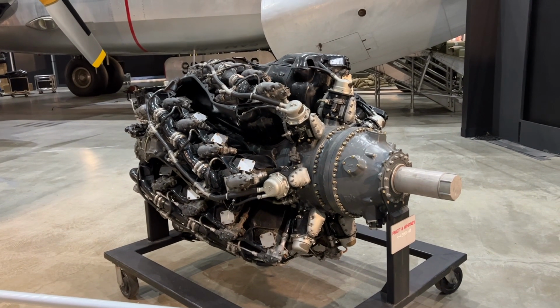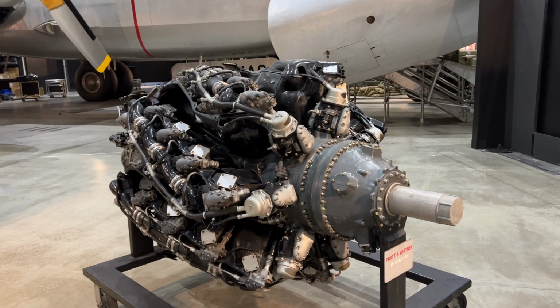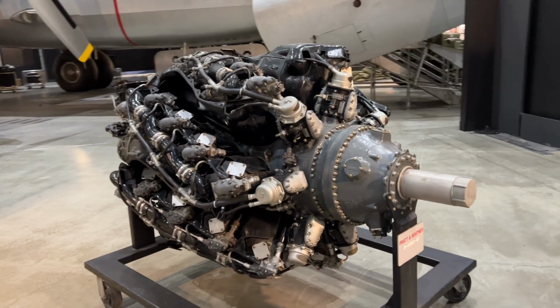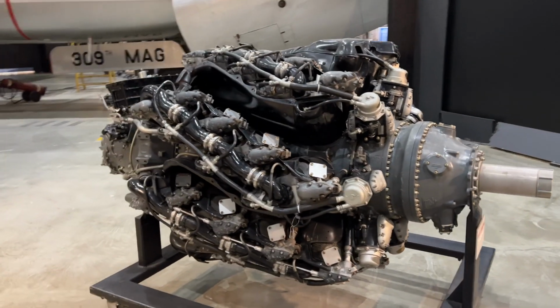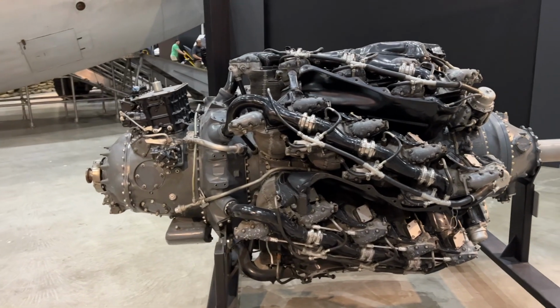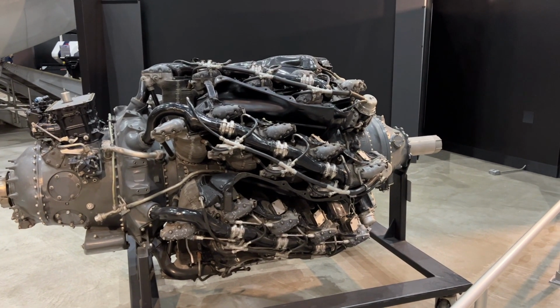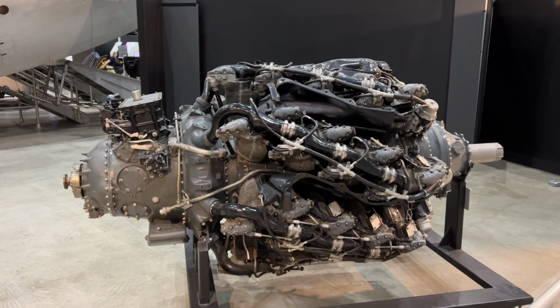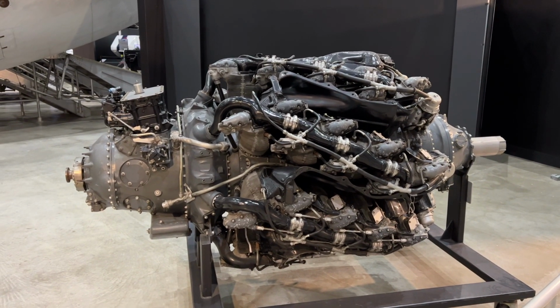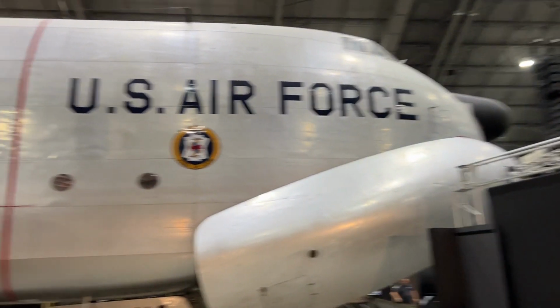You don't see this engine every day. This is a Pratt & Whitney 4360. It's got 32 cylinders. I don't see the horsepower rating, but I would bet it's 4,000-plus horsepower here. It goes to a propeller shaft on the front there. Wow. Can you imagine designing something like this? This was part of this airplane's power.